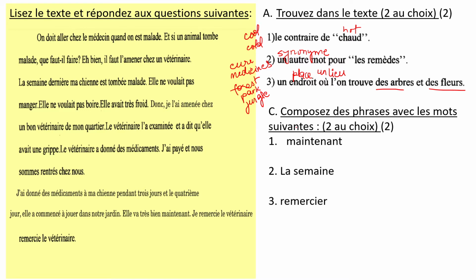Then you have to frame sentences with maintenant, which is now, la semaine is a week, and remercier. If you don't know what remercier is, break it up. Can you see merci here? What is merci? Thank you. So what do you think it'll mean if it's taking on the form of a verb? Remercier is to thank. So these are simple words. Even if you don't get one of them, it's fine. You have to frame 2 sentences.